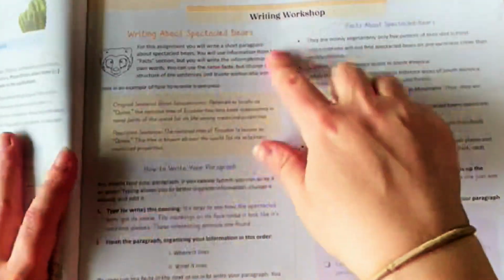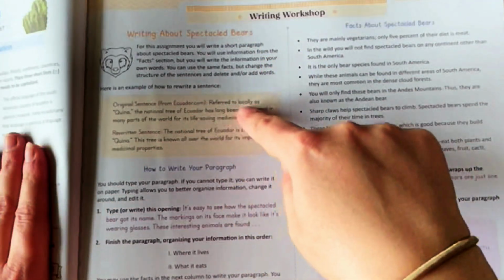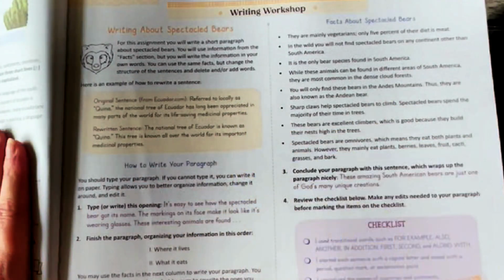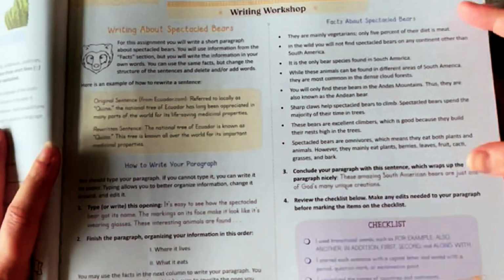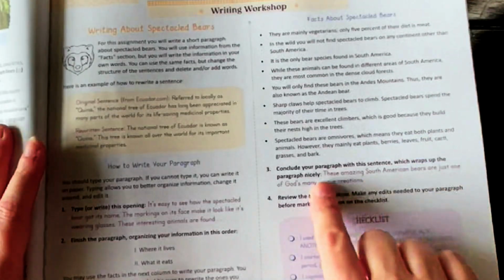So right here they're talking about writing with spectacular bears, how to rewrite a sentence in your own words, how to write an opening paragraph. It says to write this, and then you finish the paragraph with where the bear lives, where it eats. Here's some facts you can use. And then conclude your paragraph with this.